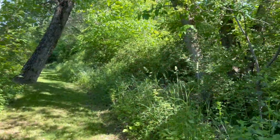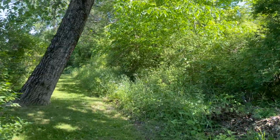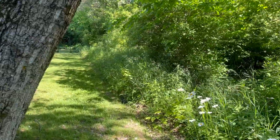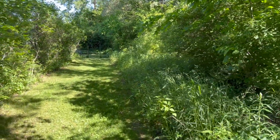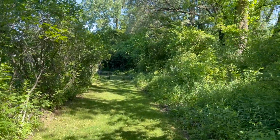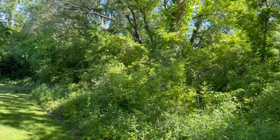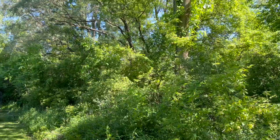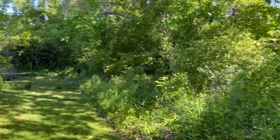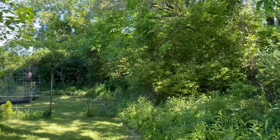And then of course over on this side we have a 68-acre swampy area for all the wildlife. Nobody will ever be able to build on it because there's pockets of water out there. It wouldn't be safe to build. And I love that. No neighbors on this side.